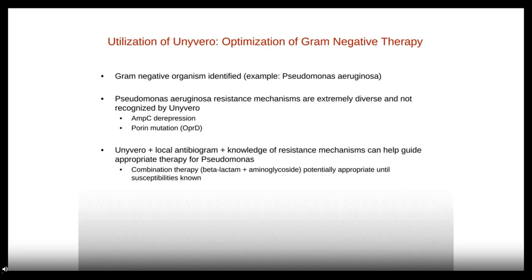So in a setting like this, using Unyvero plus your local antibiogram data and knowledge of these resistance mechanisms can still help guide appropriate therapy for your Pseudomonas, even without telling you what the resistance factors are. For example, IDSA guidelines suggest doing combination therapy for HAP and VAP for critically ill patients because of the likelihood of significant resistance in some of these gram-negative organisms.